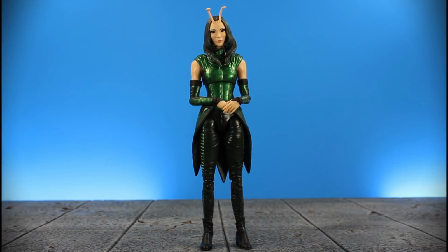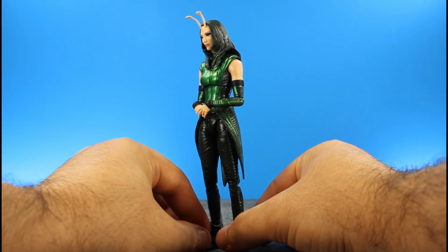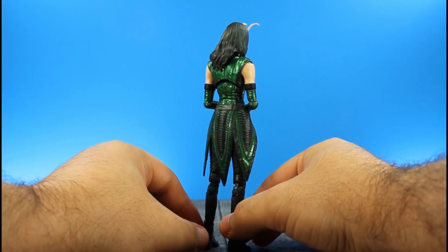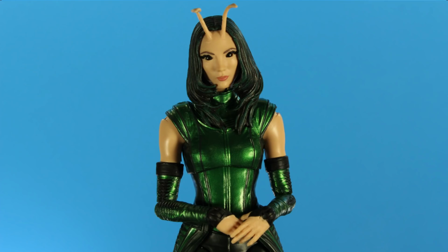Coming in at number 7, we have Mantis. This is such a beautiful piece. Debuting in the Guardians of the Galaxy Volume 2 wave, that was the first wave to introduce the face print tech on MCU figures. However, this BAF does not have that, but has a face scan for the mold, so we shouldn't take away how beautiful her face came out to be.